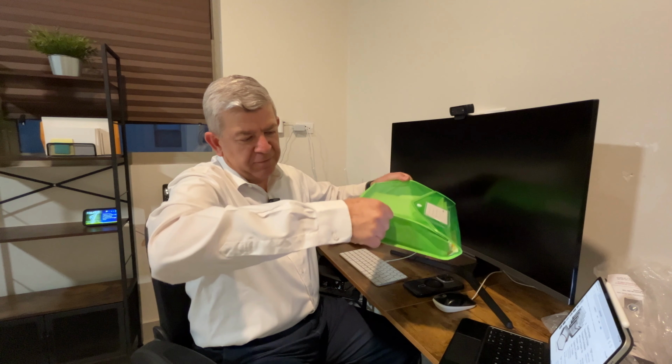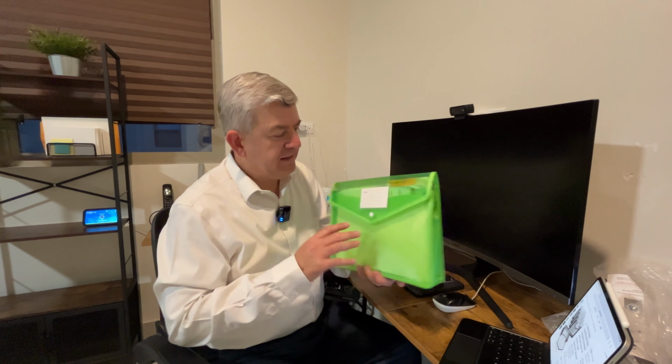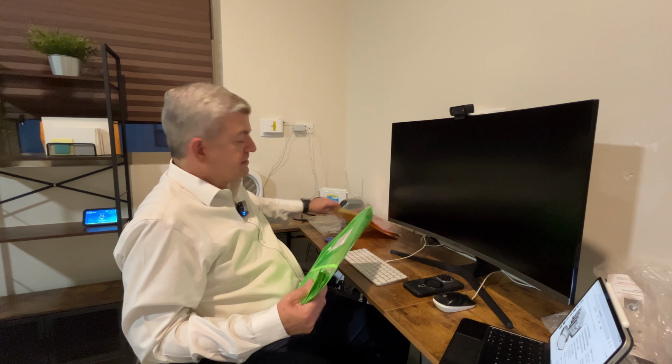So they are really expandable. You can fit a lot of documents in them, books or some other printed material, even up to an A4 size. And you get packages with 3, 5 or more units, okay?